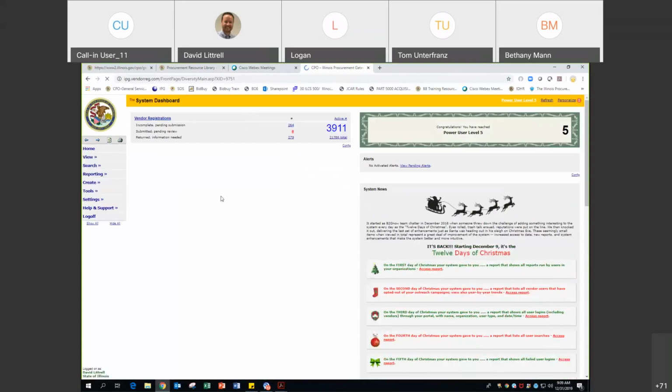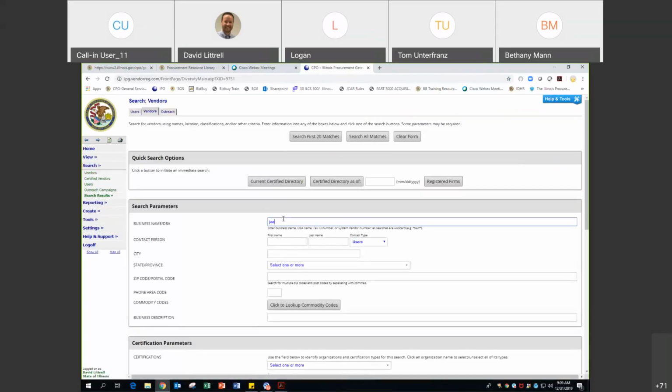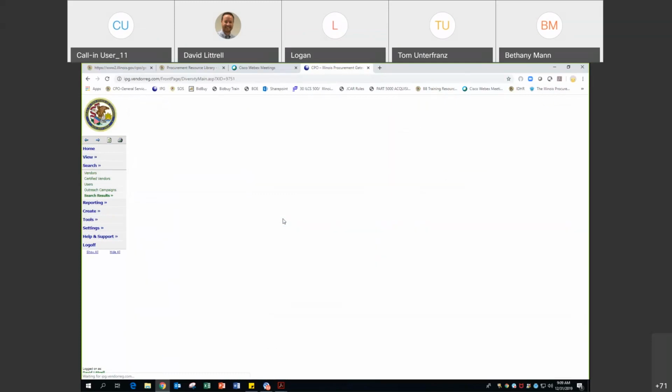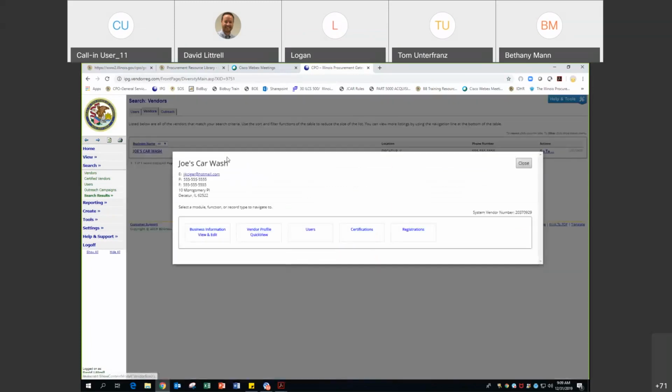Here's my home screen here. I'm going to go in and search for one of our dummy vendors here. In this instance, let's give a real-life example. So a small purchase, they submitted their forms B, and you need to go in and put their IPG information into the bid buy procurement file. So here's our Joe's Car Wash here. Now this is going to function a little bit differently than some of our other vendors because this is our test dummy vendor.